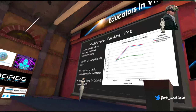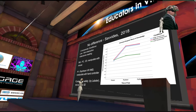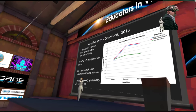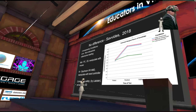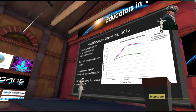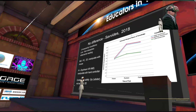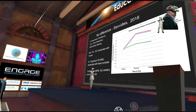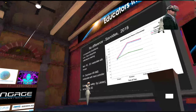The content was lab safety, and that was developed by Labster, if you know them. It was actually not explicitly 3D content. So the lab safety stuff, it's a lot of declarative knowledge. It's not so contingent on spatial and three-dimensionality. So that's just one of my points that I like to make. When you're making content for VR, you should be working in a domain that's highly spatial. That's where you're going to get the most bang for your buck, okay?